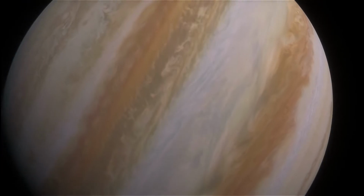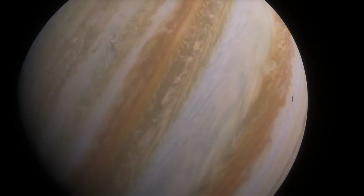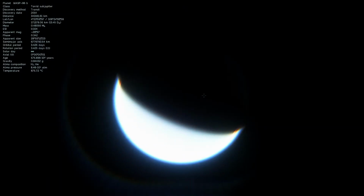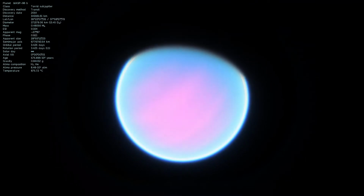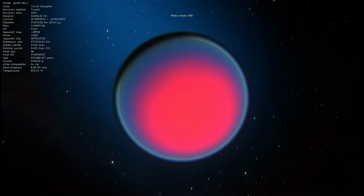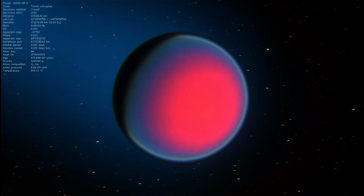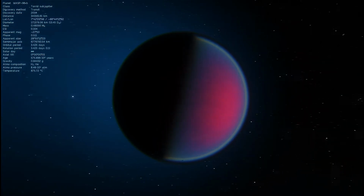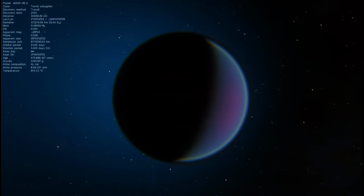puffy. Wasp-96b is a hot Jupiter, and so it orbits a star far closer than any of the other planets in our solar system orbit the Sun. Thus, this planet experiences extreme temperatures which cause the planet to expand or puff out, making it larger than it otherwise would be. Wasp-96b orbits so close to its star that it takes a mere 3.5 Earth days to complete one orbit. Since Wasp-96b is large and it has a short orbital period, it was a perfect first target for Webb.